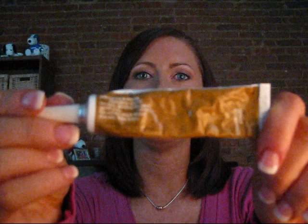And during the day, I also use Korres Olive and Rye Eye Cream, Anti-Aging and Firming. You guys have seen me do a review on this. It literally lightens under eye circles. It's amazing. I love this product. And you can buy this at Sephora.com.